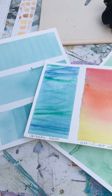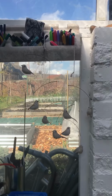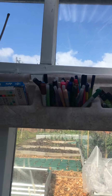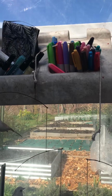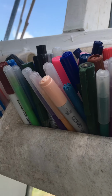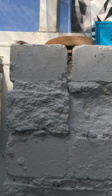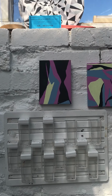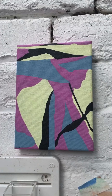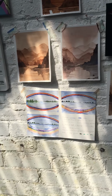I also have my sample palette colours and examples of my watercolour techniques for my YouTube videos. I have my bird mobile that I bought in India. I also love pens. I've got hundreds of pens of all different types. These particularly are very good. The Sharpies and stuff like that. And then back again to various paintings on my wall to inspire me as I paint on.